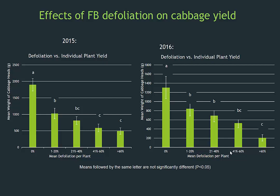levels: 0%, 20% defoliation, 50 or so, and then greater than 60. And then we harvested cabbage heads, and how much did that really affect yield at that defoliation level, flea beetle feeding? And all you got to do is just see the pattern in both years. Yes, even a little bit of 20% early on ended up affecting your cabbage yield later.